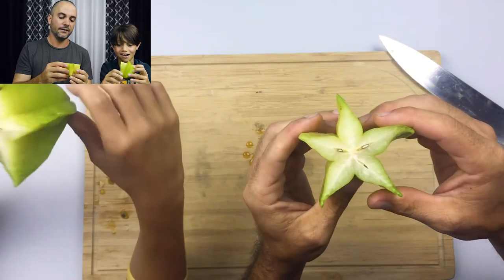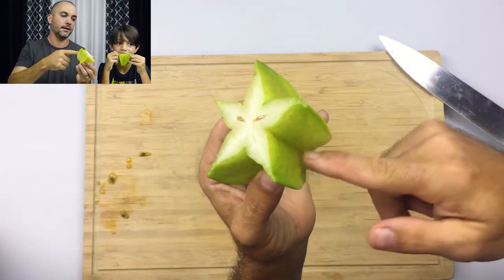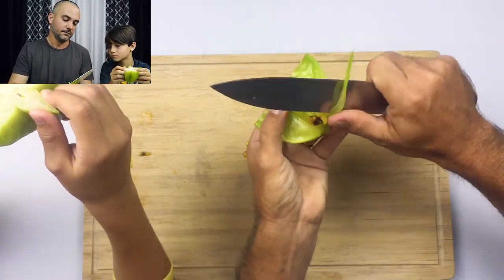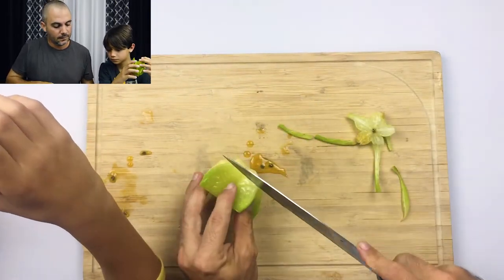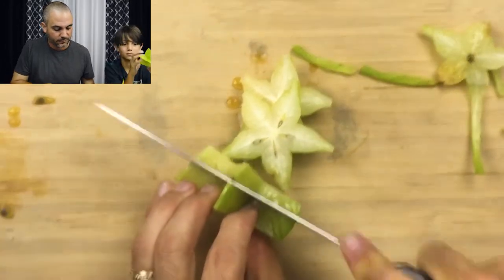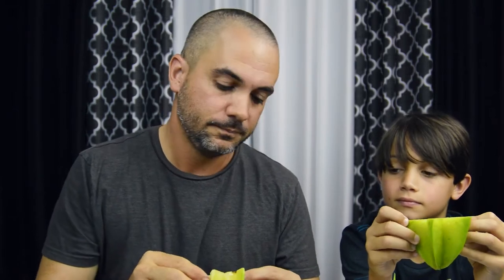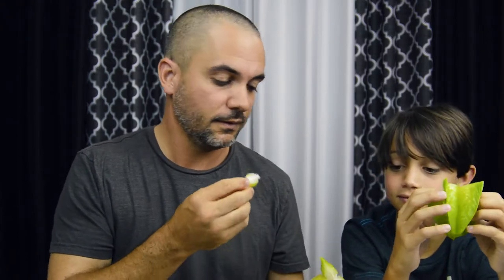In these, you can see in between each of the segments of the star there's seeds that go all throughout the whole thing. A lot of people, whenever they're cleaning these, will cut along these edges here, cut off the end like that, and then just cut it into little wedges. My favorite way of eating starfruit actually is really, really cold, almost freezing temperature. Very refreshing, it has a consistency kind of similar to the white rind portion of a watermelon. Just like watermelon. So go ahead and bite into one of these if you want to.